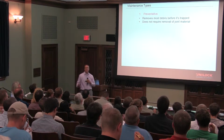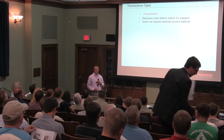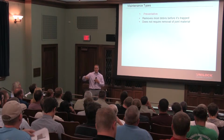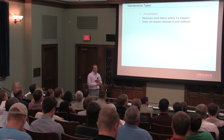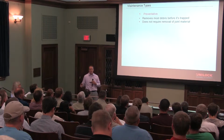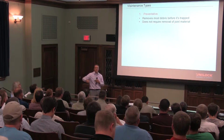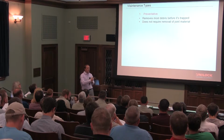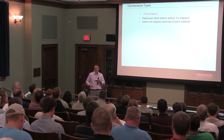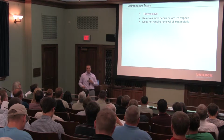So there's two different ways to approach maintenance in a permeable system. There's doing a little bit seasonally, yearly, etc. That's called preventative. And that's basically how you're going to approach pervious concrete, pervious asphalt. You're going to stay on top of it. You're going to handle it before it becomes a problem. The other thing you can do with pavers is let it go. Don't do anything.